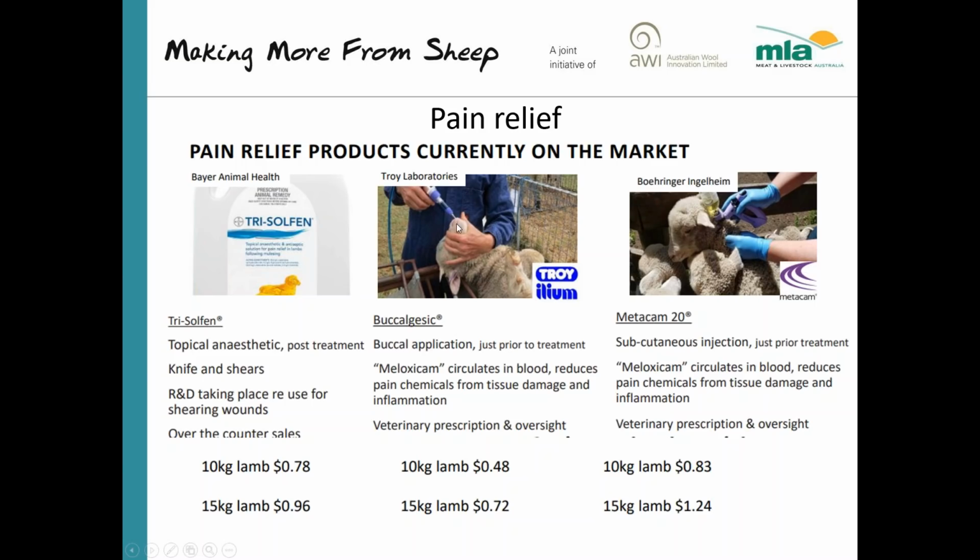Now, it's interesting, you'll see a drench gun there. The pain relief product is placed inside the cheek of the lamb. It's not drenched down the throat. The first couple of times you do it feels a bit strange, but it's quite easy to administer. So it's done in the cradle at the time that the animal is about to have the procedure done. Whereas a Metacam is a subcutaneous injection, which contains exactly the same active ingredient as Buccalgesic, and it's certainly slightly more expensive on current rates, I understand.